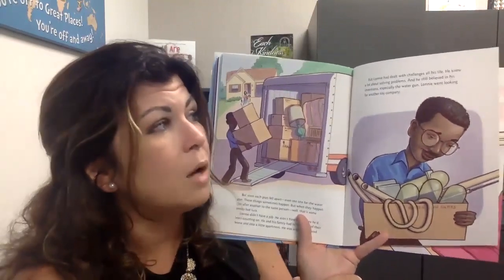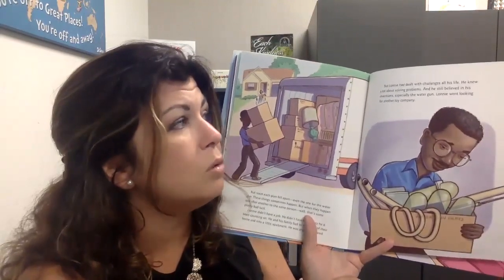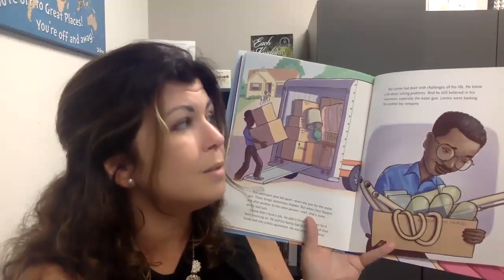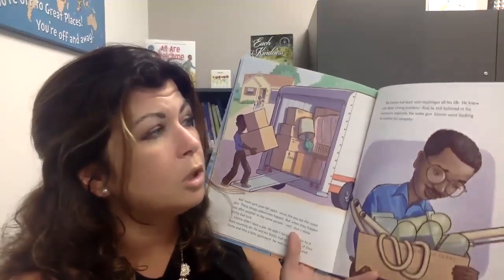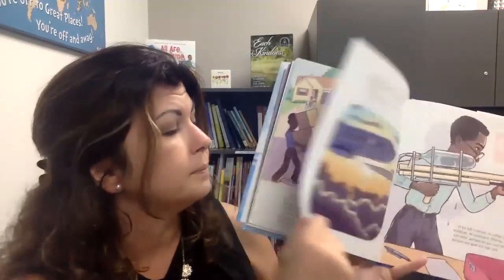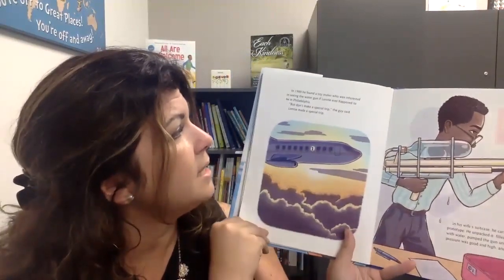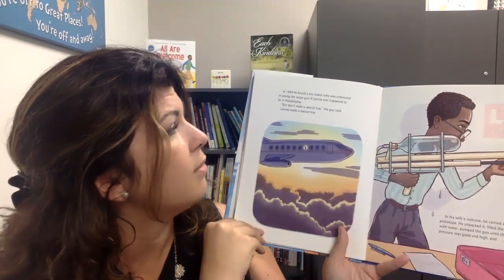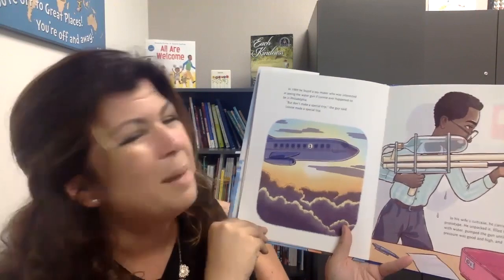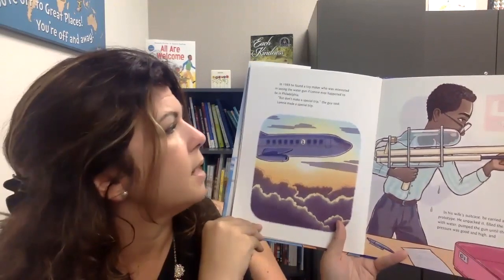But Lonnie had dealt with challenges all his life. He knew a lot about solving problems, and he still believed in his inventions, especially the water gun. Lonnie went looking for another toy company. In 1989, he found a toy maker who was interested in seeing the water gun if Lonnie ever happened to be in Philadelphia. But don't make a special trip, the guy said.